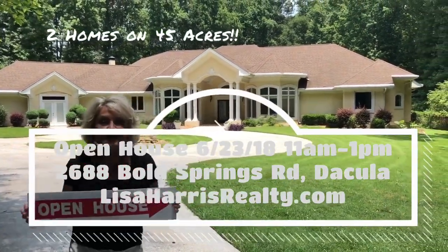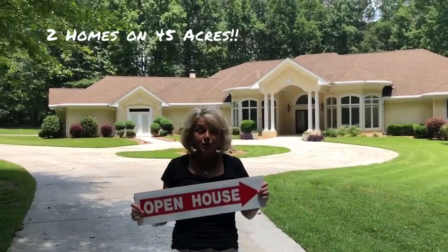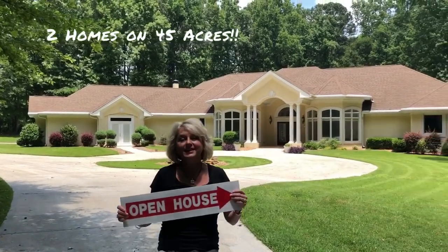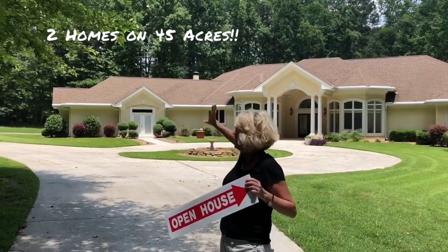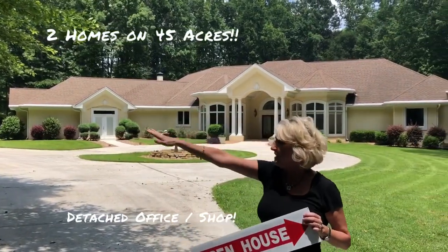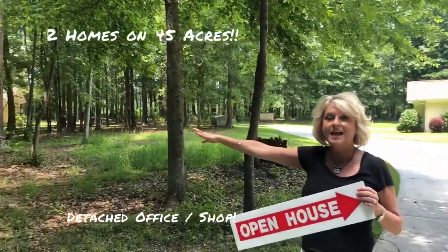We're at 2688 Bald Springs Road in Dacula, Georgia, where we have two magnificent homes on 45 acres. And this is the main property here. At the back of the property, there's a creek that flows through here. And this home actually has a swimming pool and a detached studio that would be perfect for a home-based office.